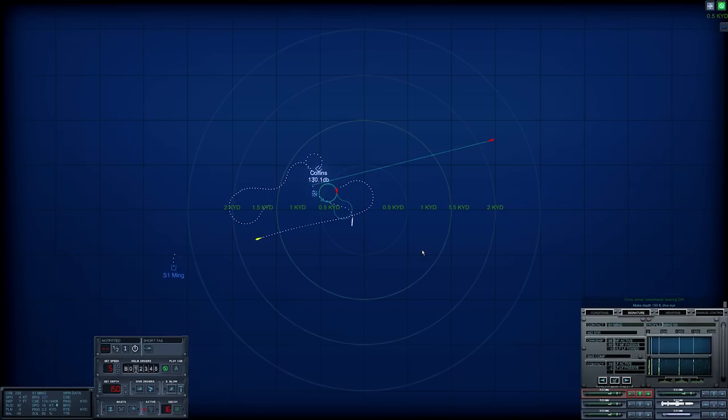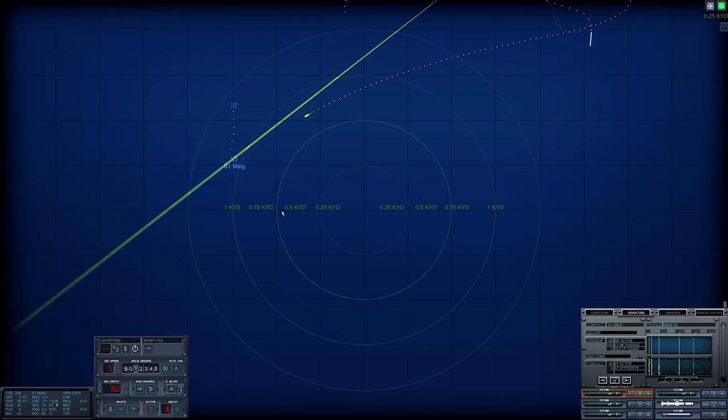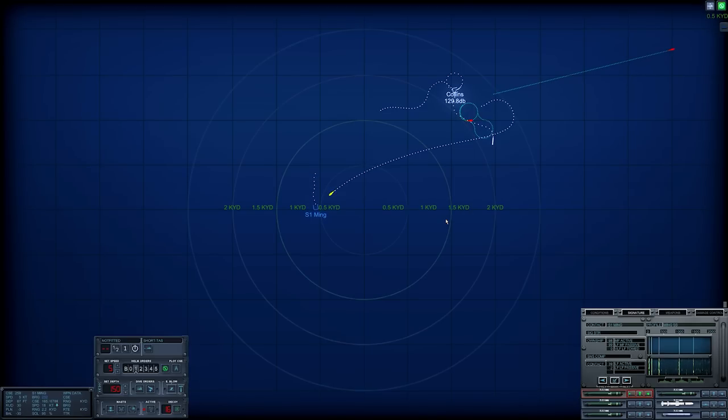Well, you can't say I didn't make that more entertaining than normal. So what was that? I'm going to have to recheck and see exactly how close we were when we fired. I think we're at 1.1 kiloyards. Although I'm kind of surprised we couldn't actually see the Ming, even on the 3D view, from that range. There we go. We're back under the water again now.